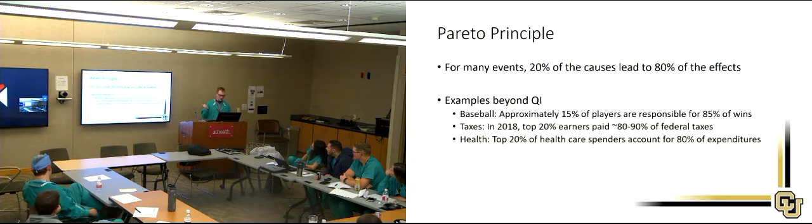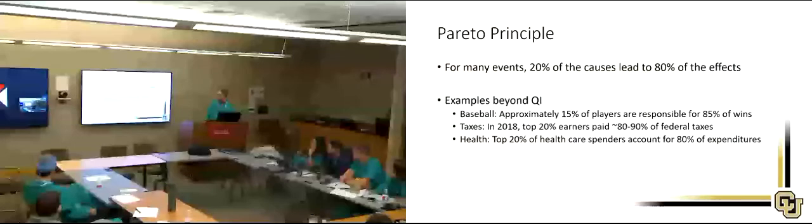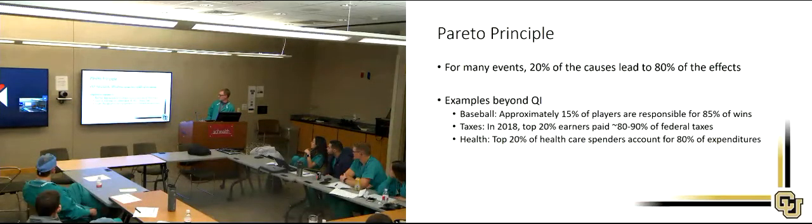There's actually other examples beyond QI that I found, and maybe I was just hunting for this and found it, but I thought it was kind of interesting that the top 20% of earners paid about 80% of the federal taxes in 2018, and in baseball, like 15% of the players are responsible for 85% of the wins. So it does show up in a lot of other places. It's not just in quality or process improvement. It is used in a lot of industries.